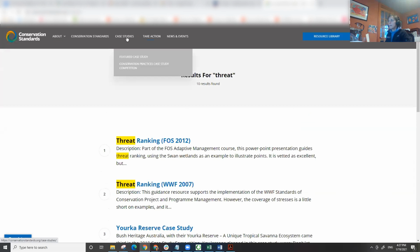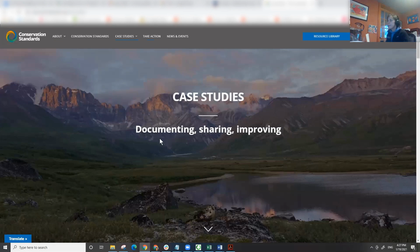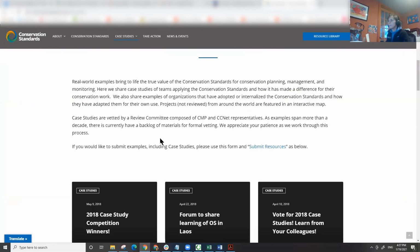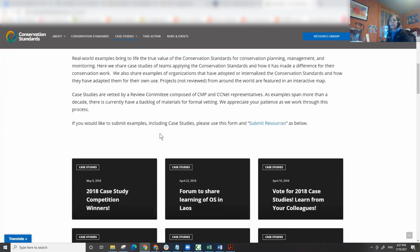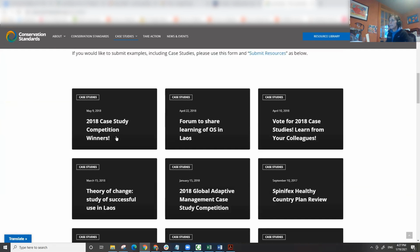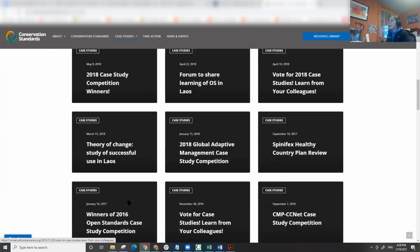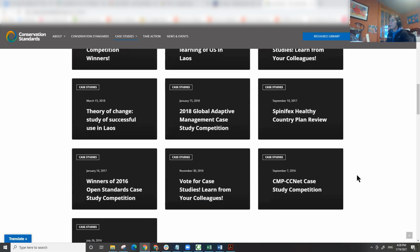Another thing to point out on this particular page is we have case studies. I'd say this is an area where there's still a little bit of work to do. We have a lot of case studies that we've received from submissions through our case study competition, and there are tiles here that mention those, but I think we still need to migrate over some of the cases specifically to make sure that they have tiles or a really clear place where they will turn up here.